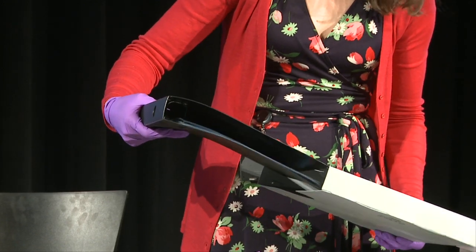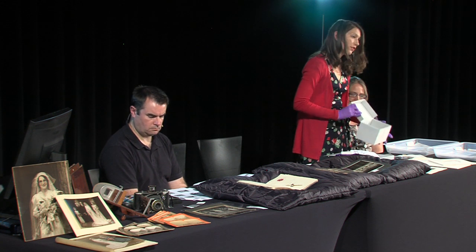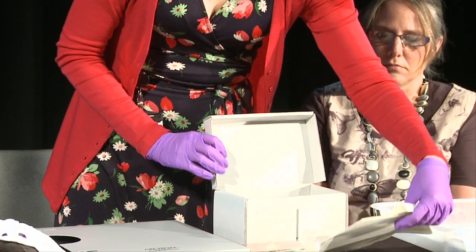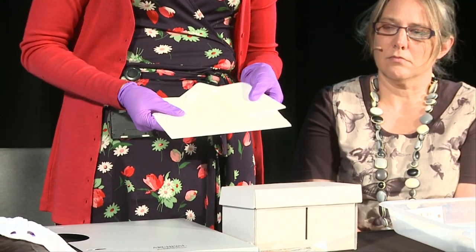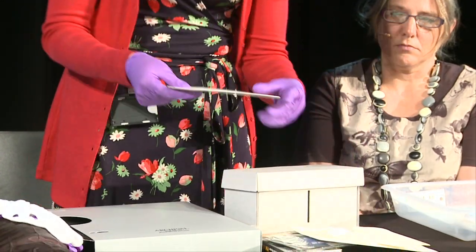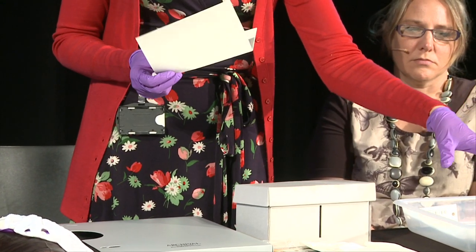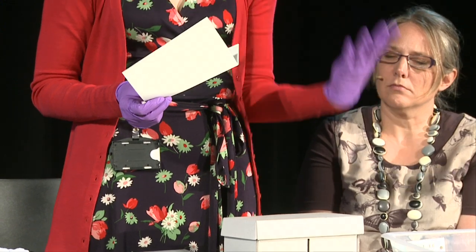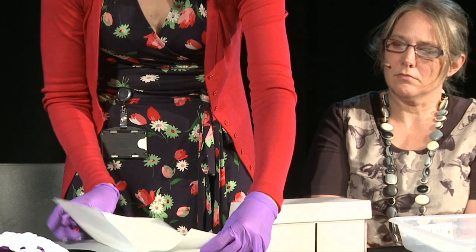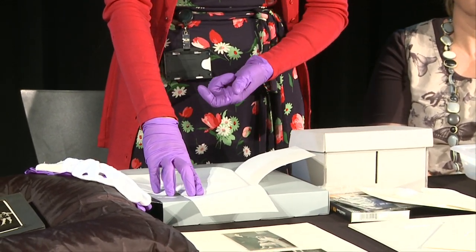You don't necessarily have to put your photos into albums, you can keep them in boxes. Again, look for archival quality materials. It's good practice to encase your photographs in separate enclosures. Here I have an example of a 4-flap envelope. Now these come in a number of different size formats, and you can get them for things like glass plate negatives. They're a great way to store that type of material because you can open them out and not have to pull your object in and out and possibly cause damage to it that way.